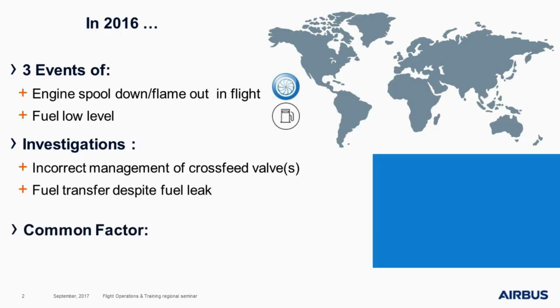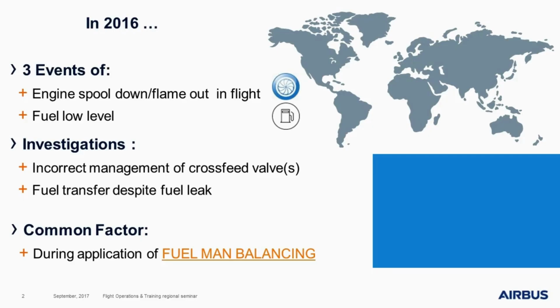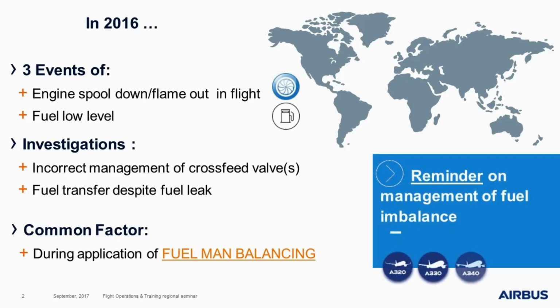Now, investigations into the cause of the events showed us that there was one common denominator. That common denominator told us they were all linked to the incorrect application of the fuel manual balancing procedure. Our flight operations documentation already includes information about fuel rebalancing. However, because of these recent events, we believe it is interesting for you that we make a reminder about the appropriate management of a fuel imbalance in order to avoid future events.